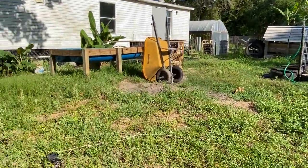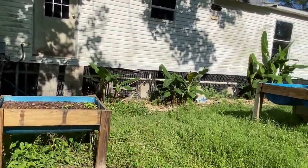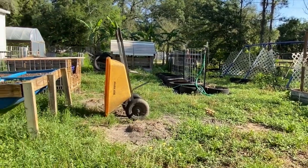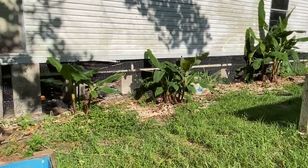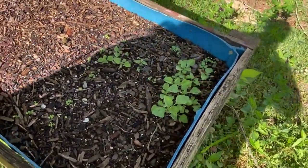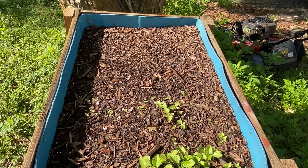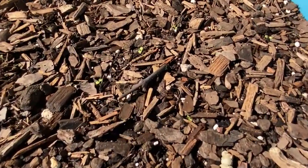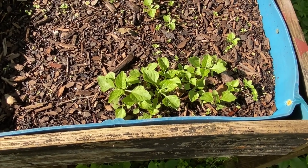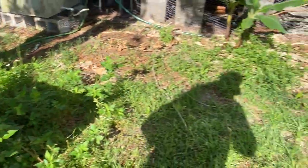Okay, so I am now inside our fenced-in garden area. And this garden area, we're getting everything organized. We're actually going to put in a lot more raised beds. We're going to be growing on top of this mat. It's really convenient. So here's, what was this one? I think that's going to be toothache over here, which we have little baby sprouts of. And then this one I think is lemon or spearmint. I'm not sure. I have to look back on my notes.